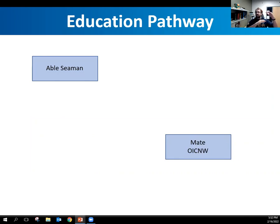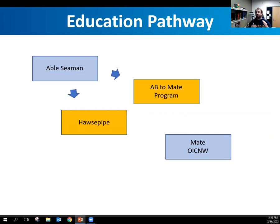So we have the able seaman, which is an unlicensed position, all the way up to the mate, who is an officer in charge of a navigation watch. So he has done enough sailing, has enough knowledge, has taken all of the tests that the Coast Guard requires to prove that he knows everything, all of his experience. And so in order to get there, usually you'll go through an AB to mate program, or you can go through what they call the hawse pipe.